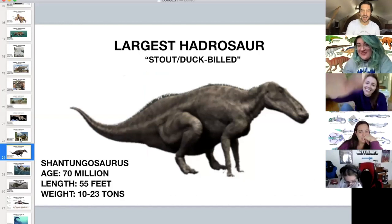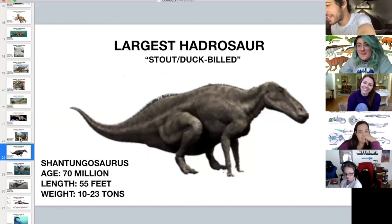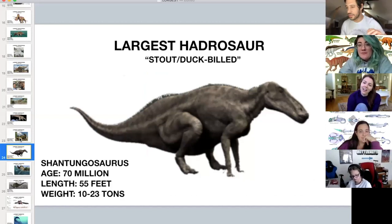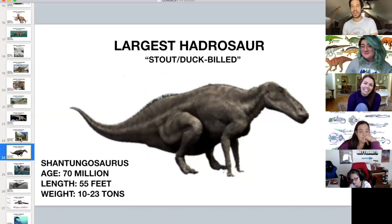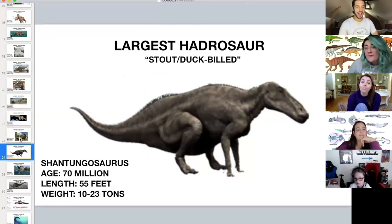Giant long duck-billed snout there. With, I should mention, did I write this down? I knew I wrote this down somewhere. I wanted to get this right. Where is it? 1,300? I don't know where my note went. There's something like 1,300 teeth in its mouth. Over 1,000 tiny teeth in its mouth, grinding up tons and tons of plant matter. That is also your dino of the day. Shangtungosaurus, it is the largest hadrosaur.